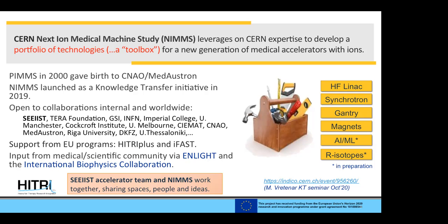Now, SEEIST is really working at CERN, so our offices are at CERN, and we work together with the other participants to the NIMMS work. We share people, like our student is from CERN. Yeah, we work together, and that is really a perfect environment to do things.